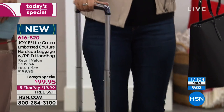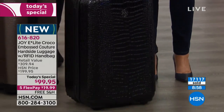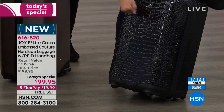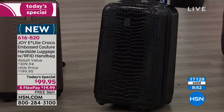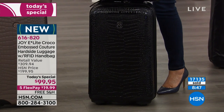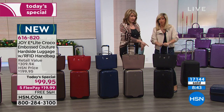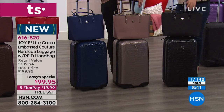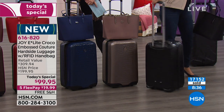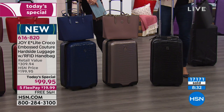I have never seen black luggage look this glamorous. When you take that shiny, glistening Croco, and again, it's indestructible with a 10-year warranty. Hey, Matt, how many do we have left in the black? The majority of those are gone in the black. If you want black, it's also a great guy gift. Look at all the silver chrome, it's highlighting so nicely. The trim on this is absolutely gorgeous.